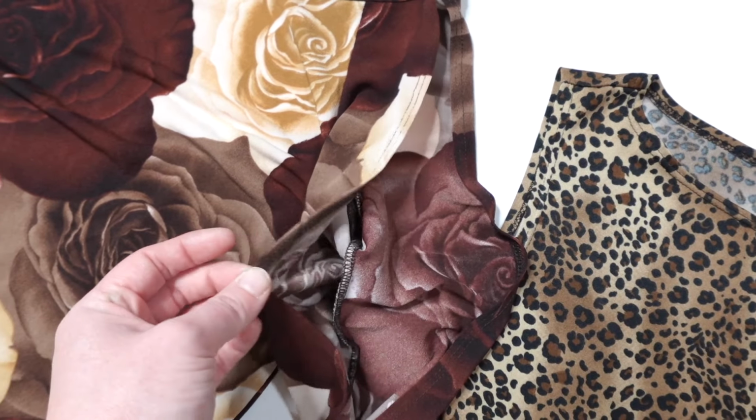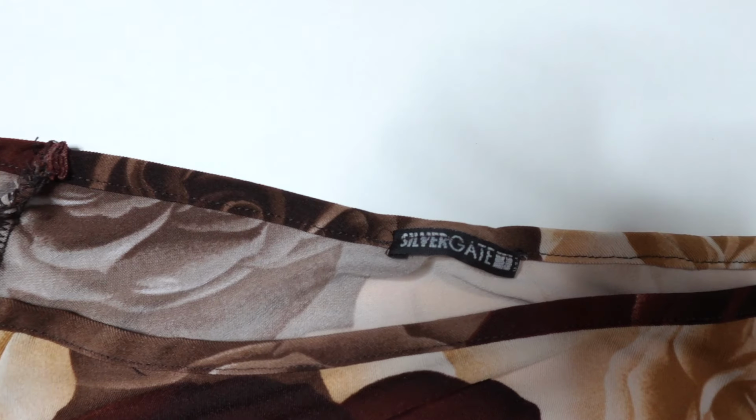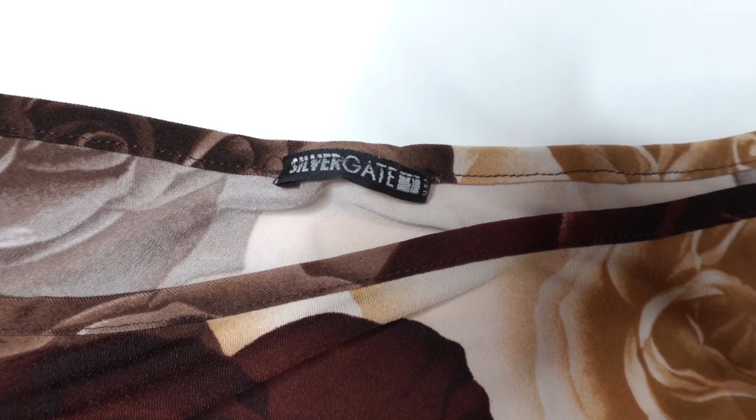So your arm sticks out right there. Super cute detail, perfect for the spring transitional weather. This one is from the brand Silvergate. I'm not sure if I've ever heard of that.